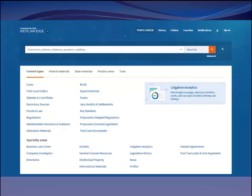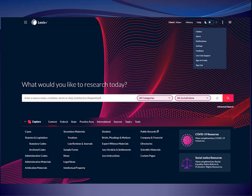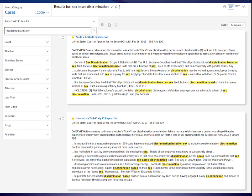So let's take a look at the way that this works, some of the things that I just talked about. I've talked about it, now I'm going to show it to you. So here on Westlaw, you can see there right at the top, there's your folders, there's your history. Here on Lexis, there's your history, and then you drop down these 3 dots to get to folders. And here's those filters that I was talking about.